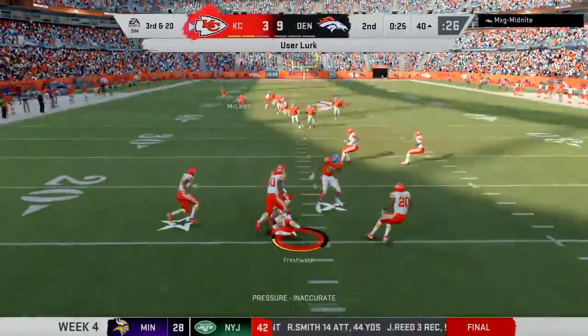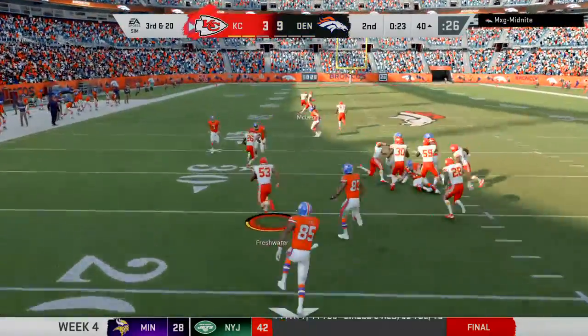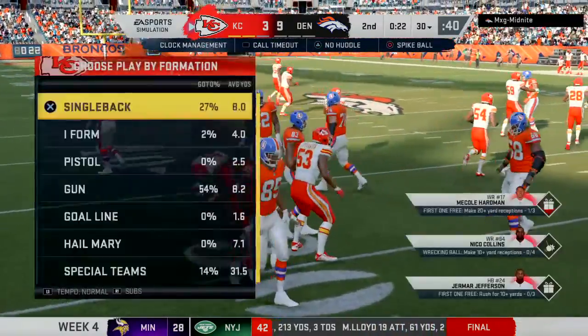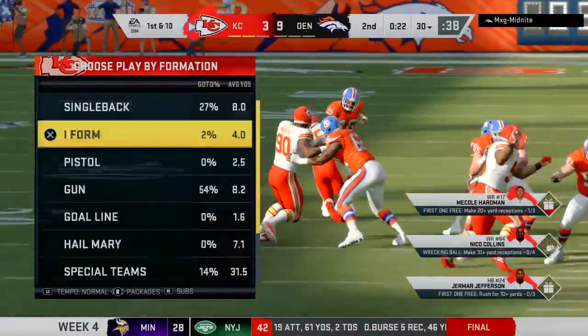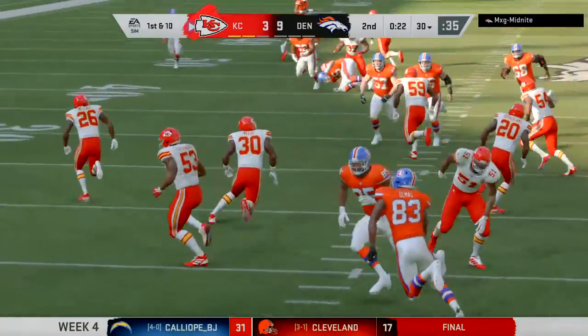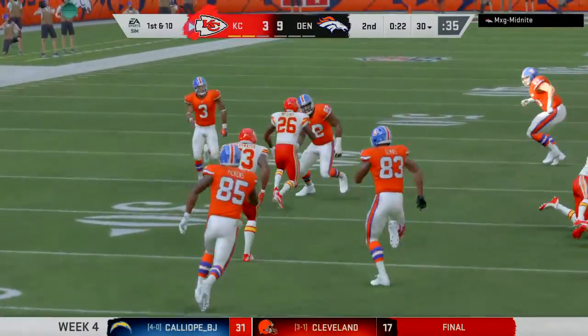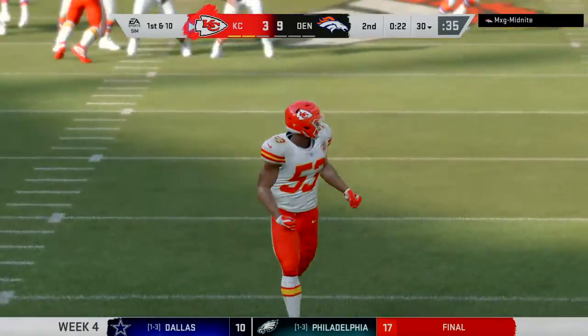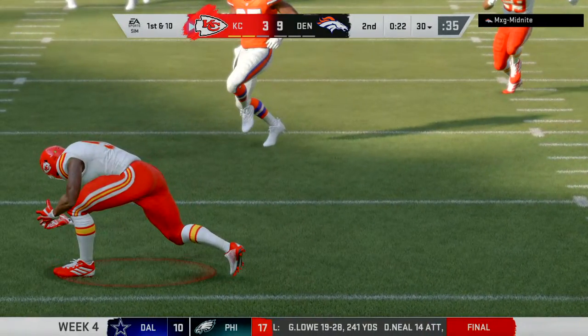Into heavy traffic, and it's intercepted. Picked off at the 17, and he will return this one to the 30-yard line. So that's back-to-back drives where they've thrown an interception. Ordinarily, we look at the offense and say, what's going on with your scheme? Maybe we should look at the defense and just give them a whole lot of credit. They've got them frustrated right now.